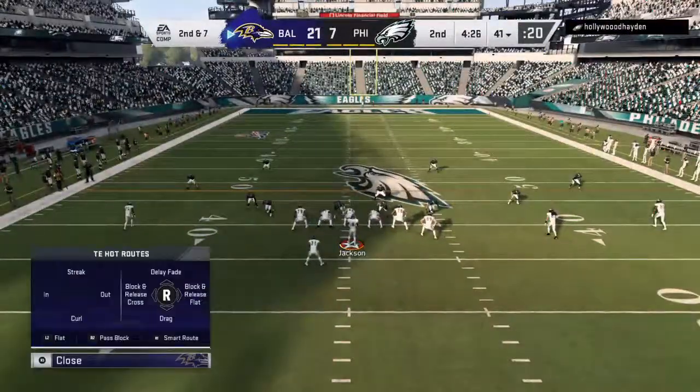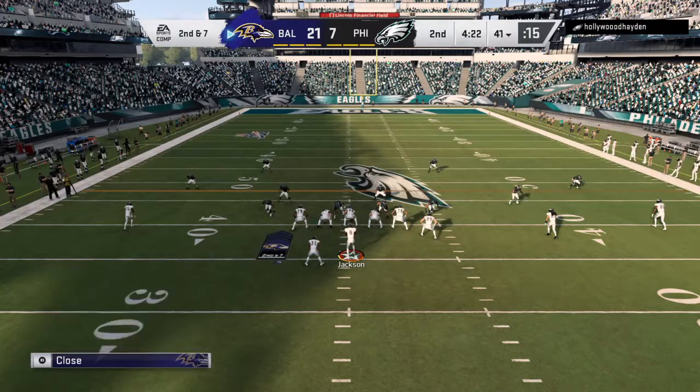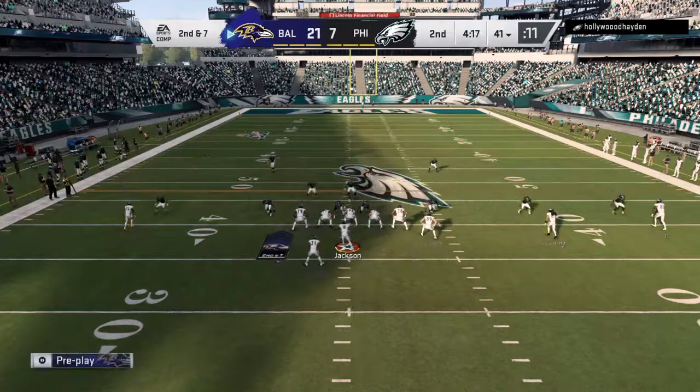The last run got 3. Now here's 2nd and 7. Check the backer! Check the backer!